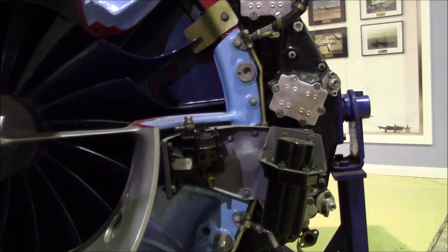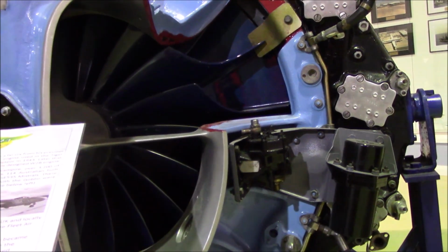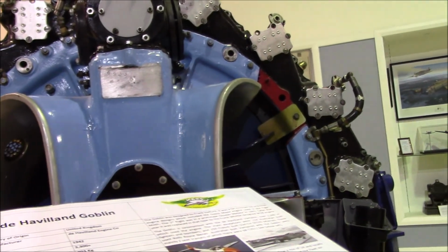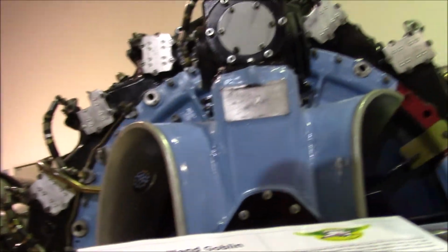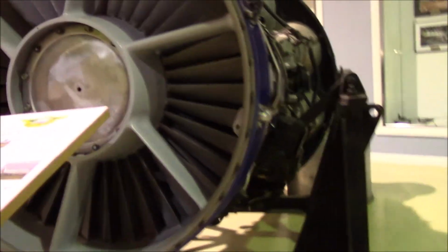The Goblin is the engine you saw on the de Havilland Vampire, the two Vampires. So this is in the twin-seater Vampire. So this is a jet engine, yeah? This is the Hawker de Havilland Goblin engine. Yeah. British. All these aircraft here are virtually British, except for the Allison, which is a copy of the British anyway.